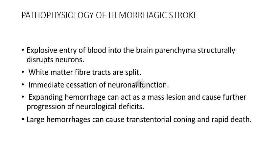Now we'll go through the pathophysiology of a hemorrhagic stroke. What happens when the hemorrhage occurs? Usually there is an explosive entry of blood into the brain parenchyma, and it structurally disrupts the neuron arrangement. The white matter fiber tracts are split due to the explosive entry of the blood, and there is an immediate cessation of the neuronal functions.